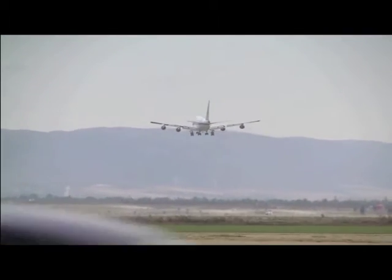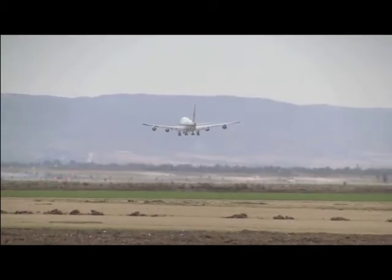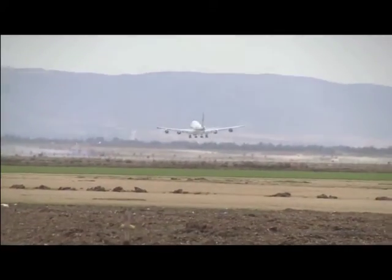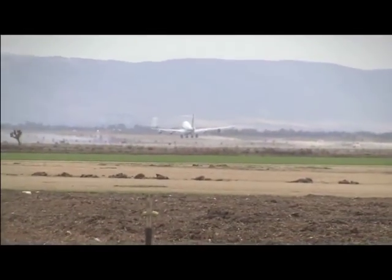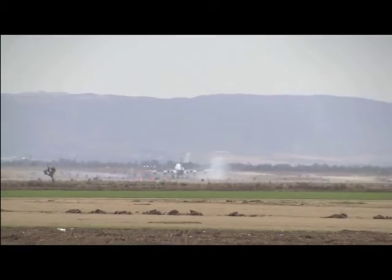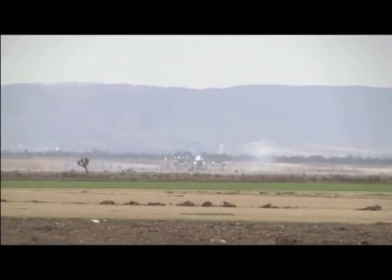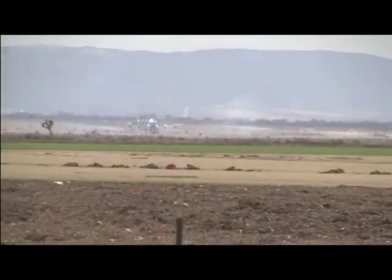SOFIA's a 747SP, a smaller version. There are some larger versions of it, but still a very large, graceful, beautiful plane. See a Joshua tree there. We're in the Antelope Valley in Palmdale, which seemed like the desert to me anyway.